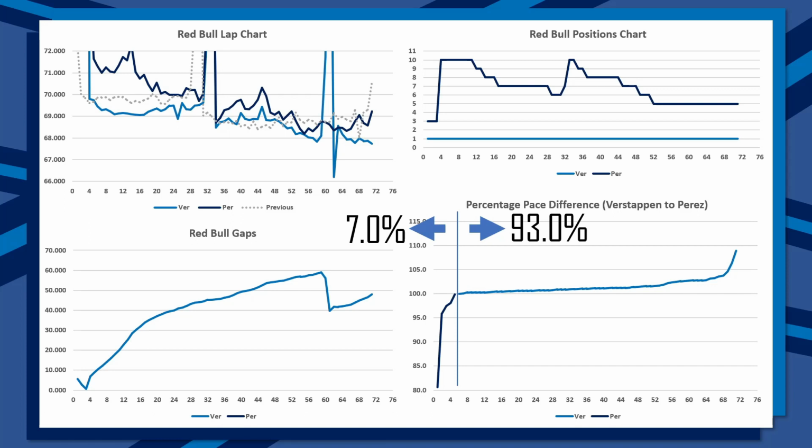This is the largest teammate difference of the entire season. I said this last week when we had a 88-12 split with McLaren in favour of Lando Norris, but this has now been overtaken by 93-7. And we can see an absolutely enormous 2-second per lap gap between the two drivers.